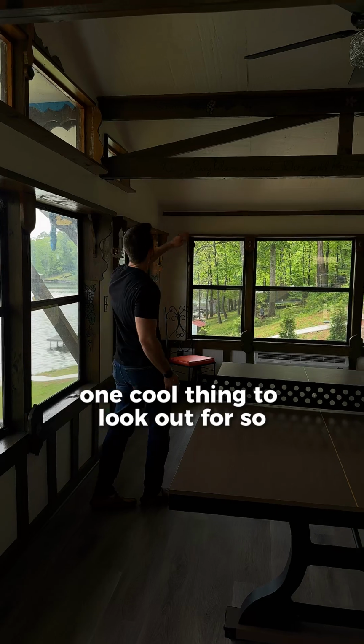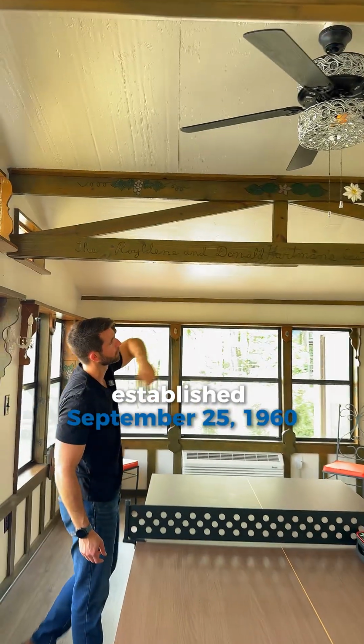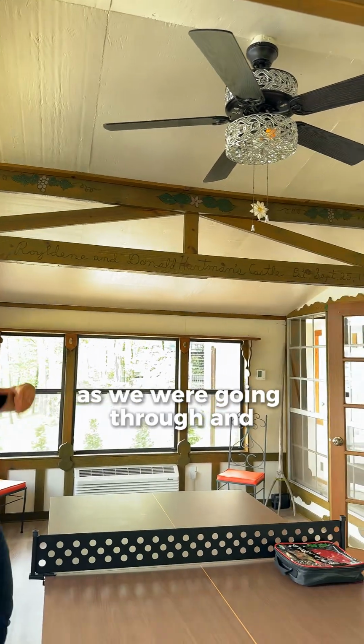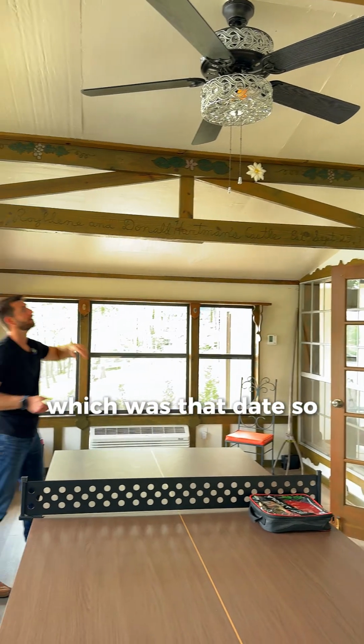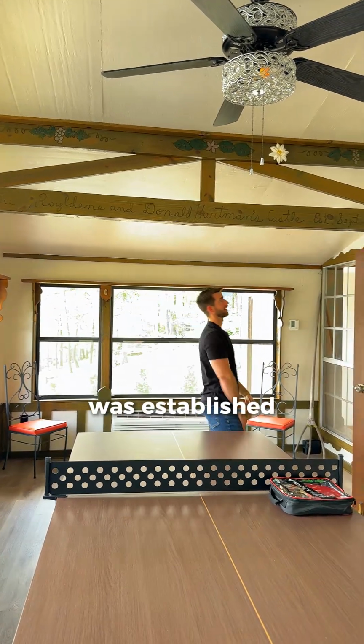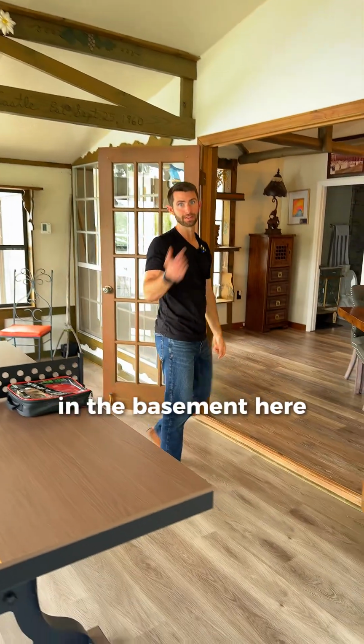One cool thing to look out for, the Royal Dean and Donald Hartman's Castle, established September 25, 1960. As we were going through and cleaning stuff out, we actually found their wedding invitation, which was that date. So this is when their marriage was established, not the castle, which was a common misconception. We do have a dungeon and basement here. Let's go check it out.